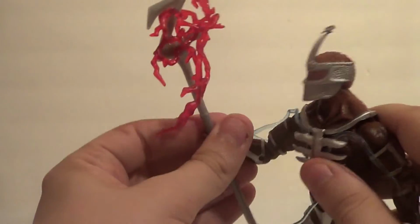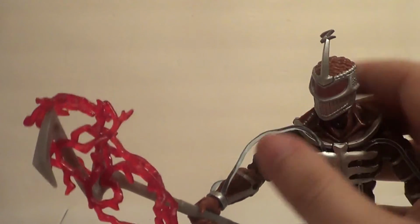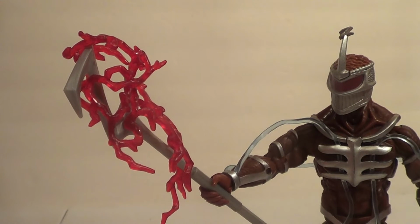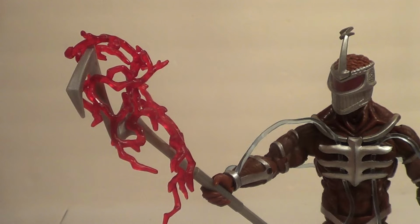That's pretty cool. Am I right or am I shite? See, that's neat. I'm probably never gonna display any of these Lightning Collection figures with their energy effects, to be completely honest.